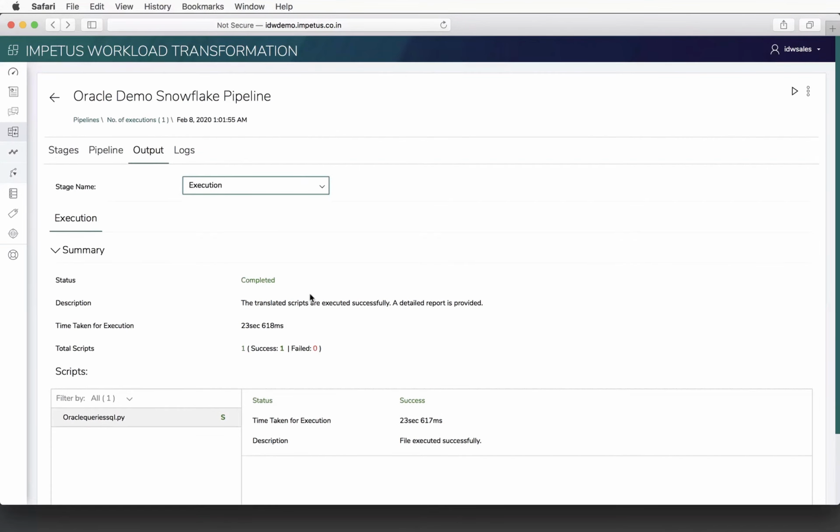So with that, that's all I had to share from a demonstration perspective. Impetus team, you can take over controls and go back to the slide deck.